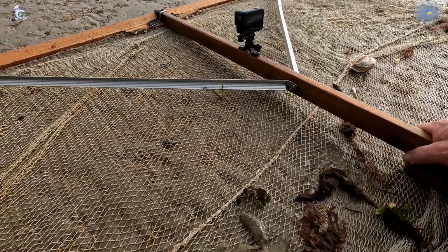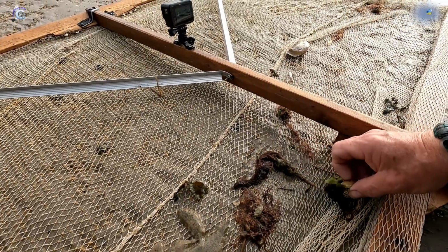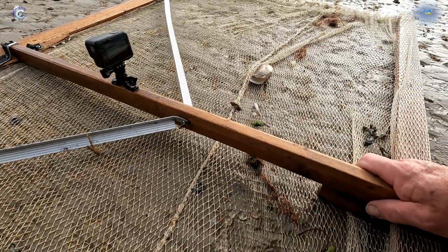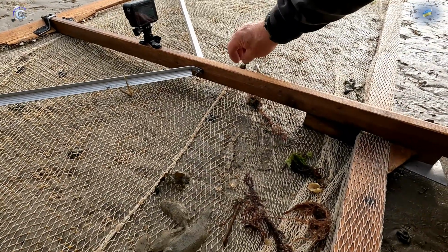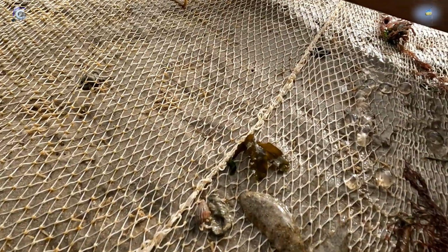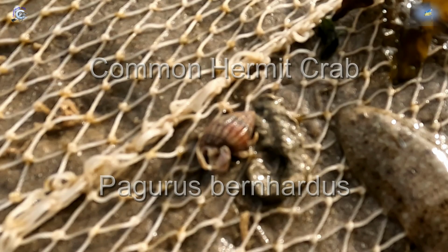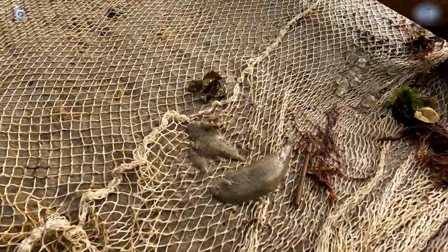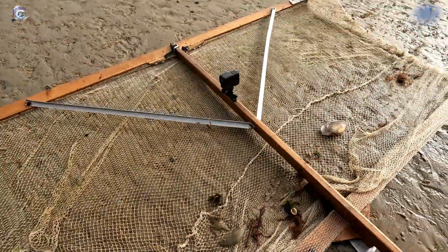But very disappointing. So I don't know if that's a sign that we're too late, or if it's just been fished out, or if it's the May rot, or what it is. Little hermit crab there. Let's get all these little fish back in before they dry out.